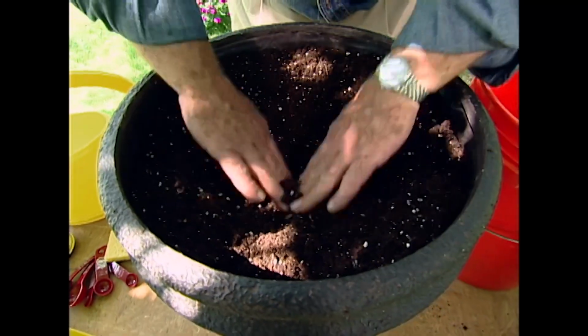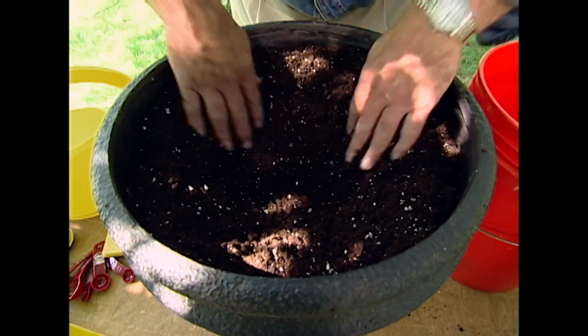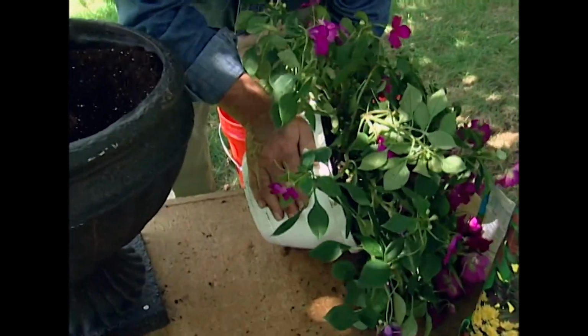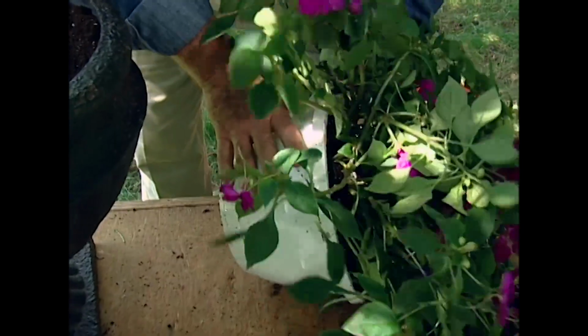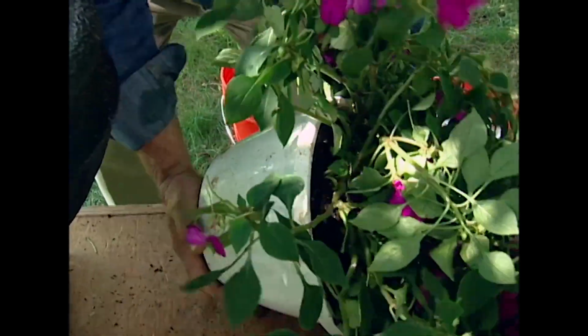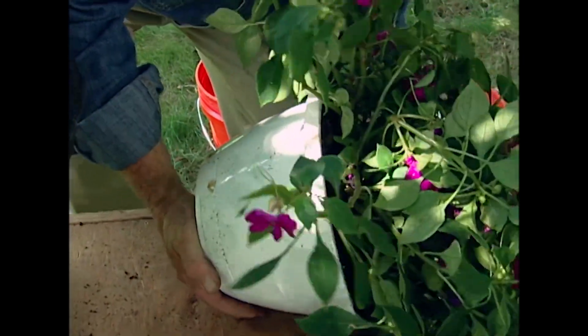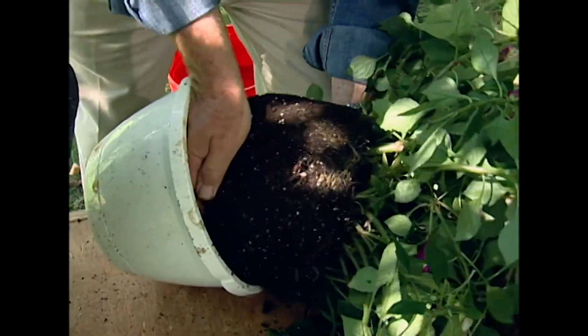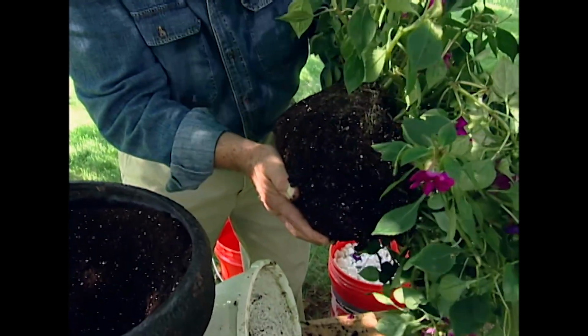So here's our plant. I want to get it out of the container, so usually I like to push on this a little bit to loosen it up. And we should be able to take it out now. There it goes. Now this plant is in pretty good shape as far as it not being root bound.